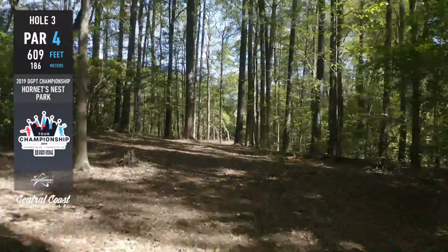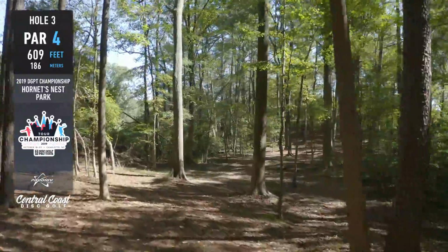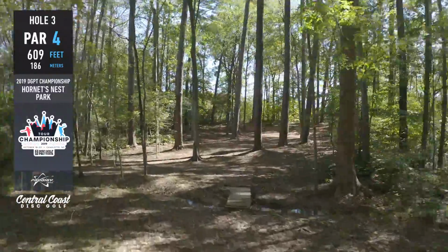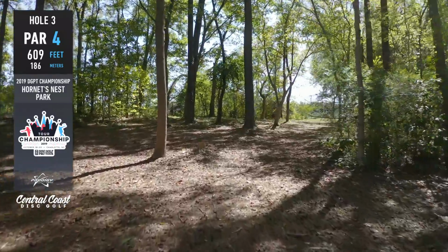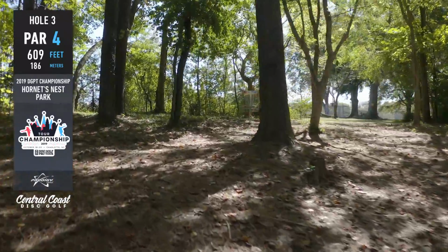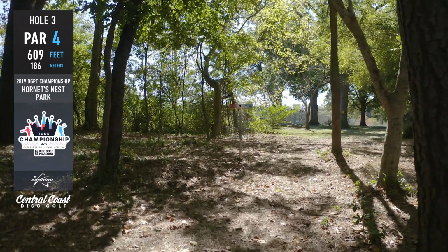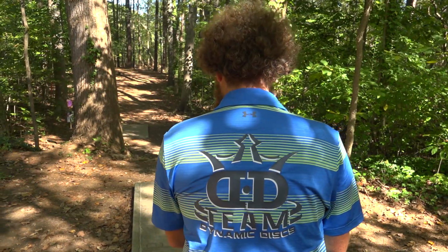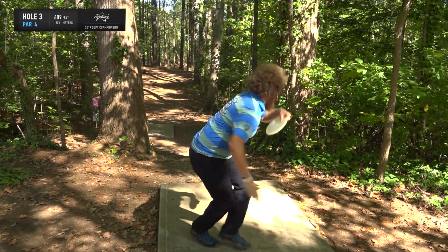This is where we begin these technical par 4s that Hornets Nest, I would say, is known for. We're going through the woods here, just horseshoe all the way around to the right. Really, the basket is absolutely throwable if there were no trees in the way, but there's no way to cut the corner unless you get really lucky. The important thing here is hitting the gap and getting some movement to the right.